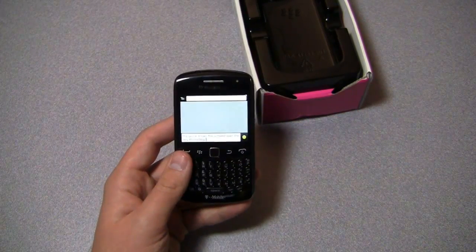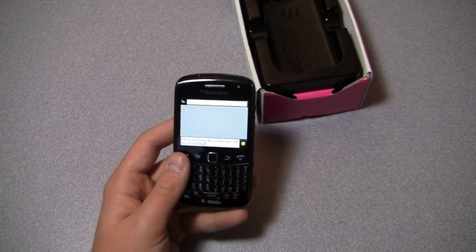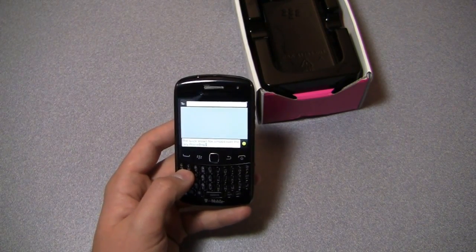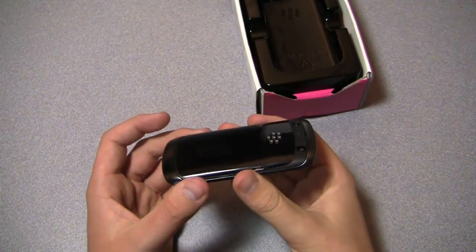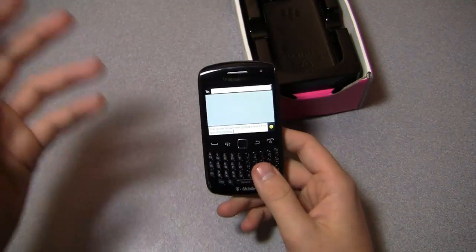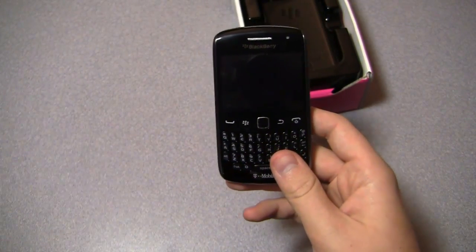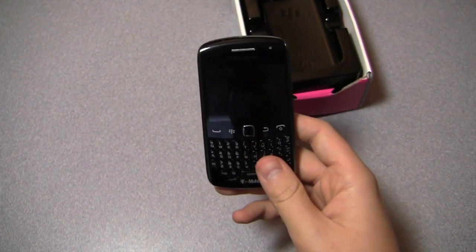Again, it's going up against a huge Android lineup on T-Mobile. The Amaze is on the way. The Galaxy S2 is on the way. Then you have some awesome devices like the Sensation and the MyTouch 4G Slide, T-Mobile G2X, things like that. So I think the question a lot of people are going to ask is, when I can buy this for $99.99, why wouldn't I just go with something like the G2X or go with something like the Sensation?